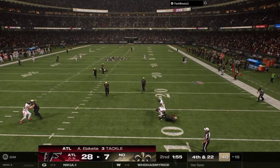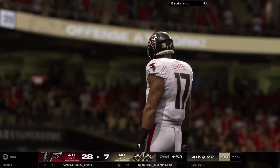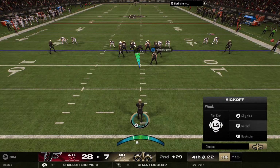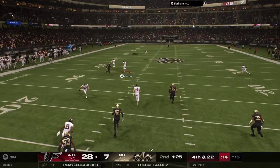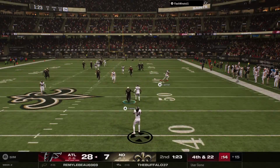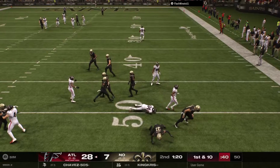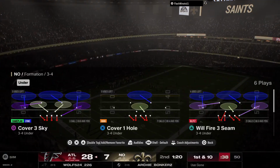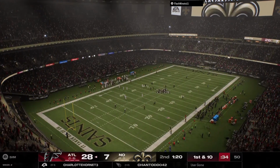Flush to it, and a big loss here as he's taken down. Arnold Ebiketie able to drop him that time for his 2nd sack of the evening. Here comes the Saints punter now as the drive goes backwards, so he's on to punt it away. McLeod to return it. A 41-yard punt, 9 on the return. And this offense will take over right at the midfield stripe with a 1st and 10.